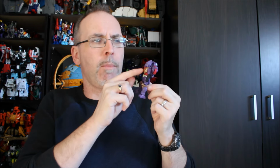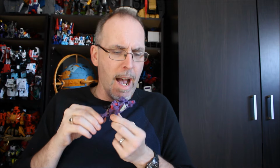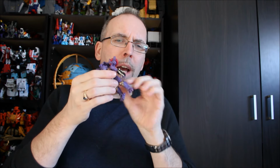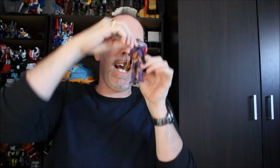Tons of paint on this guy, from this bronzy gold to the red. He comes with an accessory being a blaster, to the paint back here on his windshield. I think that the head even has some purple paint on it. To the articulation, we have everything from a waist to ankle tilt to a bicep out to the side. Everything that you could possibly really want. Even the head has a little up and down and to the side. Splendid articulation, splendid paint, and guess what?